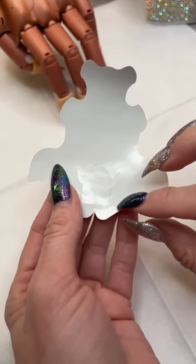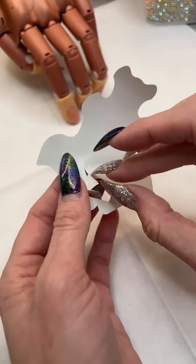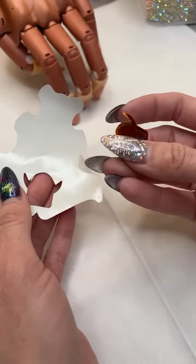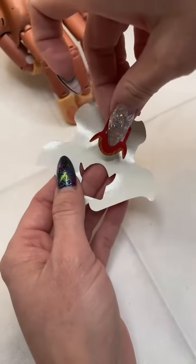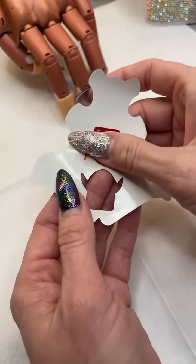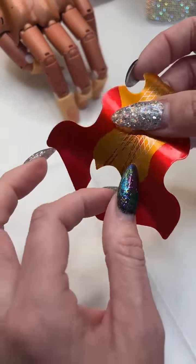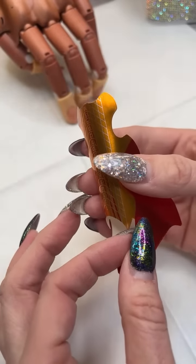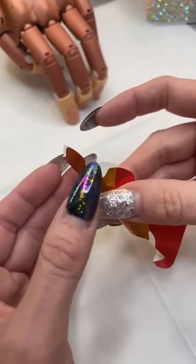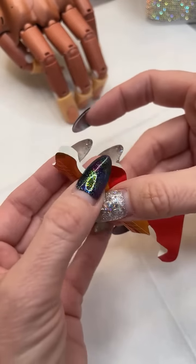What I'm going to do, I've peeled that form off the paper backing. I'm going to take out that little tab, and I always say the little tabs on our red forms look like the little dancing ghost. So we got our little dancing ghost. I'm going to pop that on the back. Stiletto, almond, square, almond. I'm seeing a lot of almond shapes. Okay, you guys, I'll do an almond shape.